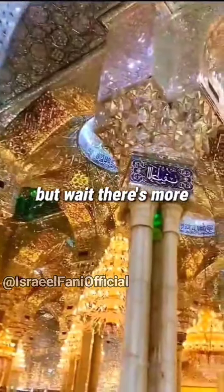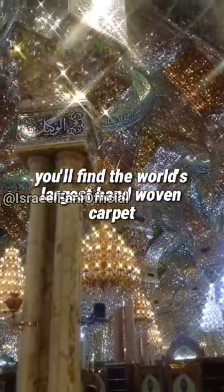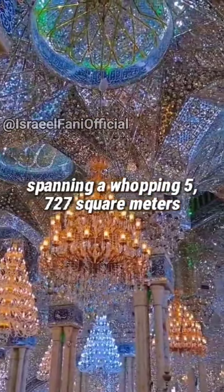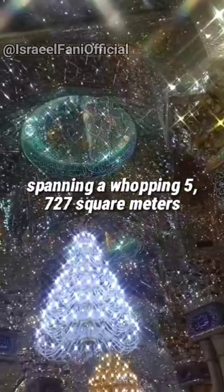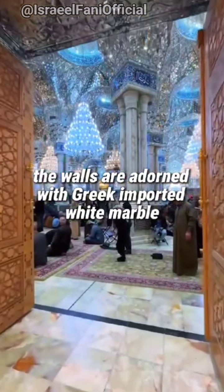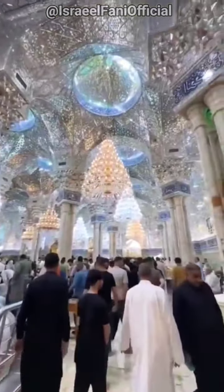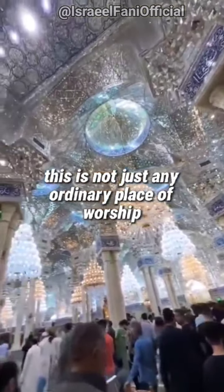But wait, there's more. Inside, you'll find the world's largest hand-woven carpet, spanning a whopping 5,627 square meters. As if that weren't enough, the walls are adorned with Greek imported white marble, tastefully accented with gold. This is not just any ordinary place of worship.